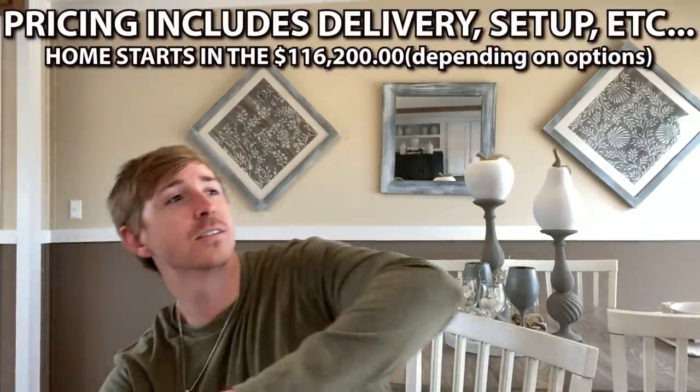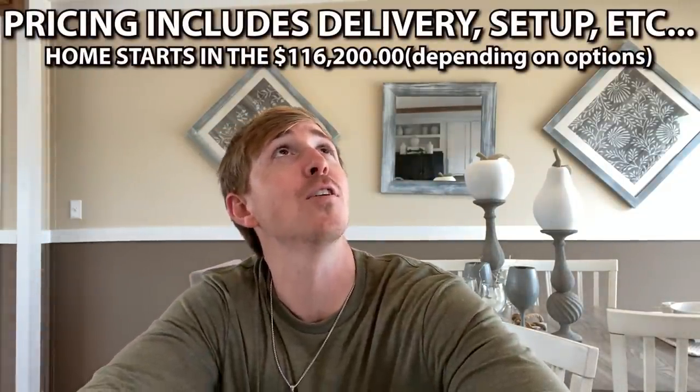But yeah, this is basically going to be starting prices on this model. Now, this particular model, I don't think you're going to get it any other way than kind of like it was. Maybe you can change a few things, but I don't think you're going to get it like board and batten or whatever. So this will give you a really good idea what you can get this home for. But keep in mind, covering freight charges, county regulations, full disclaimer, everybody, here we go.